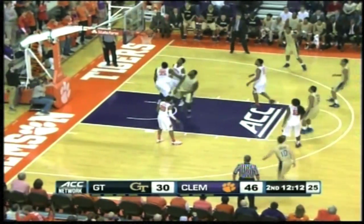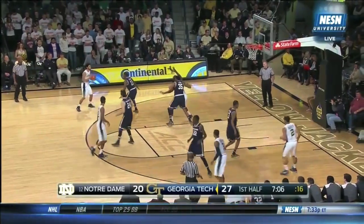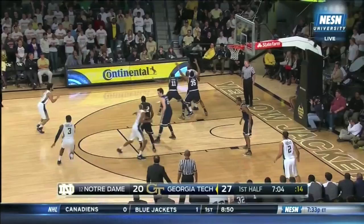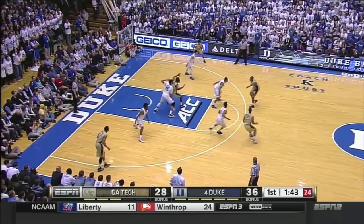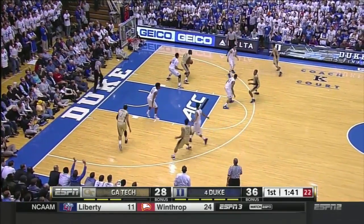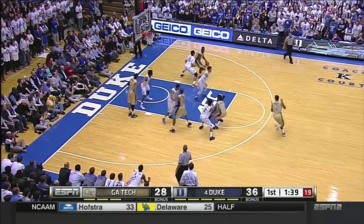Inside to Cox, bangs his way in for the. They're really probing the middle. Cox spinning on Colson. Right-hand layup good. Down 8 now after the free throw. Down 8. You got to make sure you don't want to go down double digits at halftime.